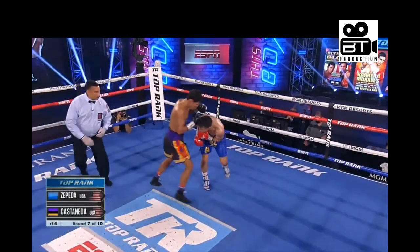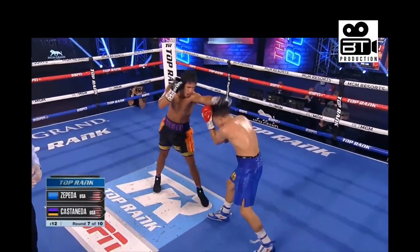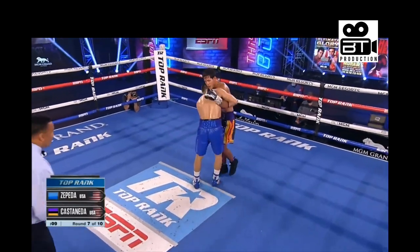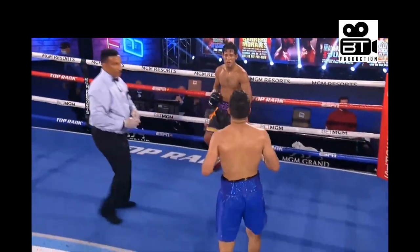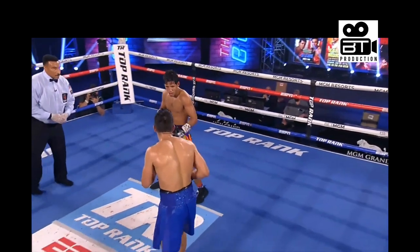Much better round from Tremendo. I think he landed a body shot and a good right hand there, too. Sean felt that. Well, that probably was the most punch activity that he's had in the entire fight as well.